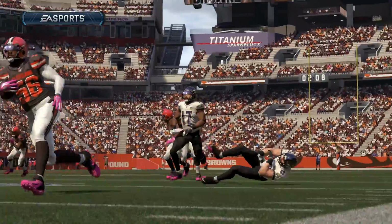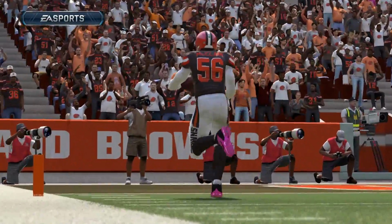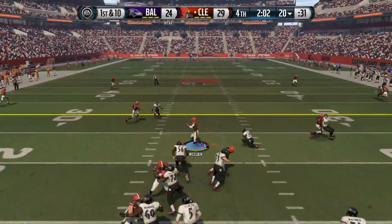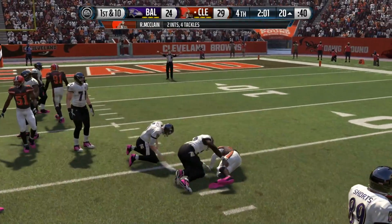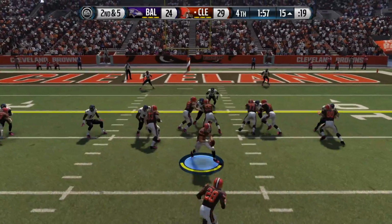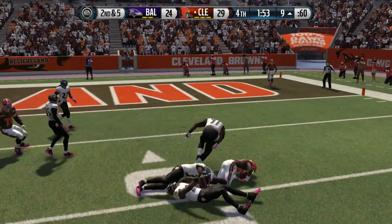As you take another look at the pick 6, they would go for 2 and fail, so it's a 5-point game. Ravens have the ball with just over 2 to go. Flacco to the air, fires, and he's picked off again by McClain. The 5th interception of the day by the Browns, and they're going to turn that one into a 2nd and 5, and Terrence West will get inside the 10.